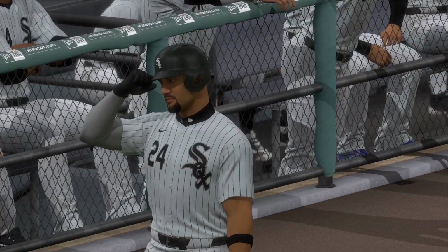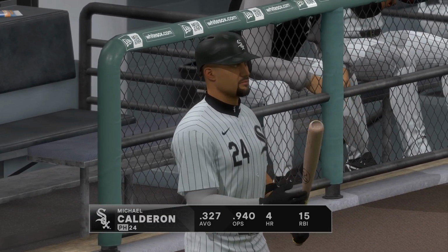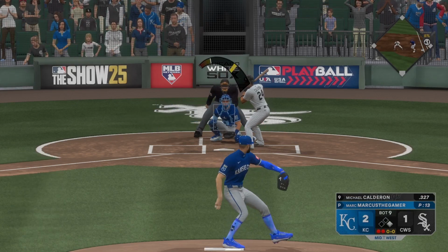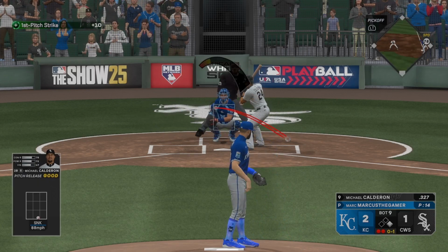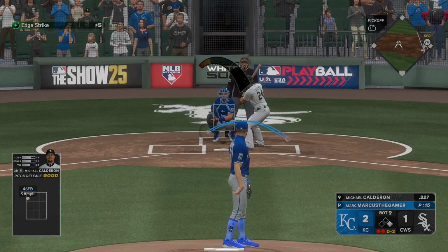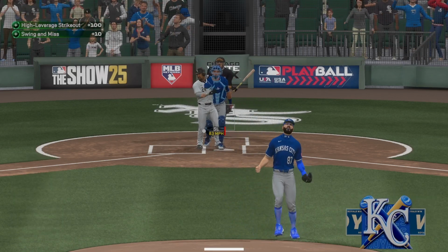Now a move being made for a pinch hitter, Michael Calderon. And this is a big at-bat coming, Boog. Definitely a little added pressure on him here. And fouled off. 0-1 down. They're down to their final strike. Trying to keep the game alive here in the bottom of the ninth.